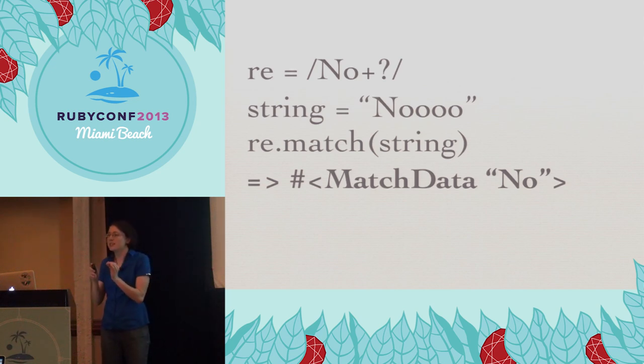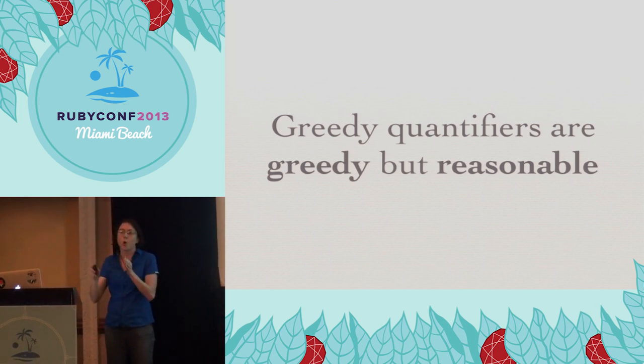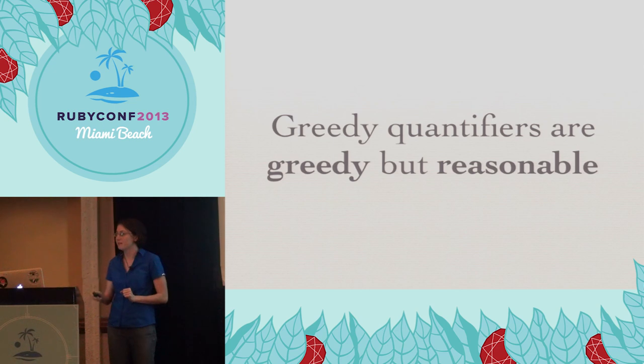The difference between them is that a greedy quantifier will always choose to keep looping whenever able, and a lazy quantifier will always return the match as soon as it has a viable one. Now, even though greedy quantifiers are greedy, they're also reasonable. If a greedy quantifier matches an extra character, but then that character is needed later in the regex to make a successful match, it will go ahead and give the character back. It will always choose to allow for an overall match versus holding on to any extra characters.